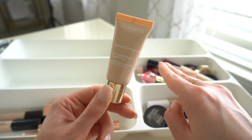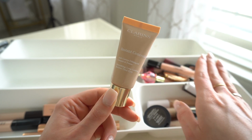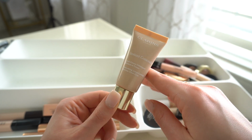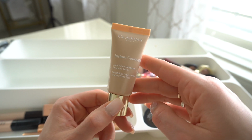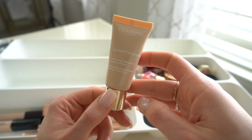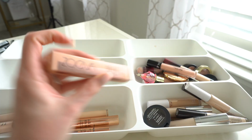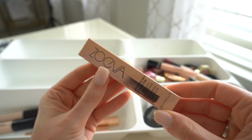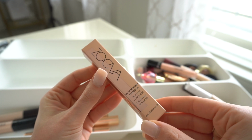It is a perfect color. The formula is really nice. It's not thick. It's not dry. You don't have to set it. It looks nice with no powder. I really like this one. I'm not sure why no one ever talks about this. No one really ever talks about Clarins in general, but definitely will be keeping this one. Really, really like it.